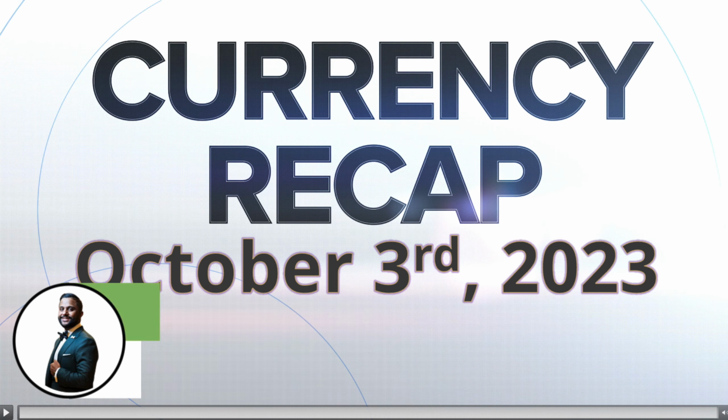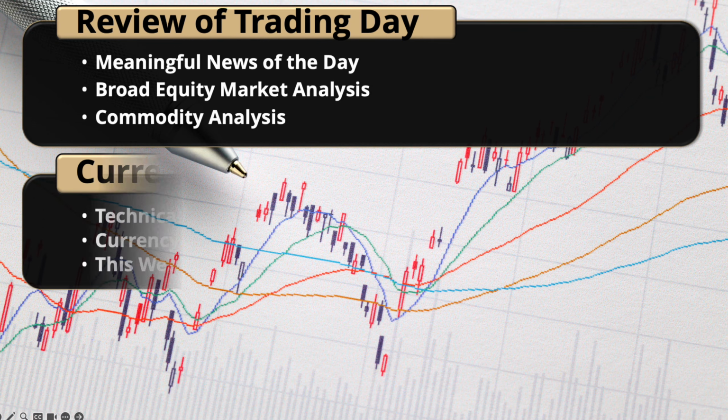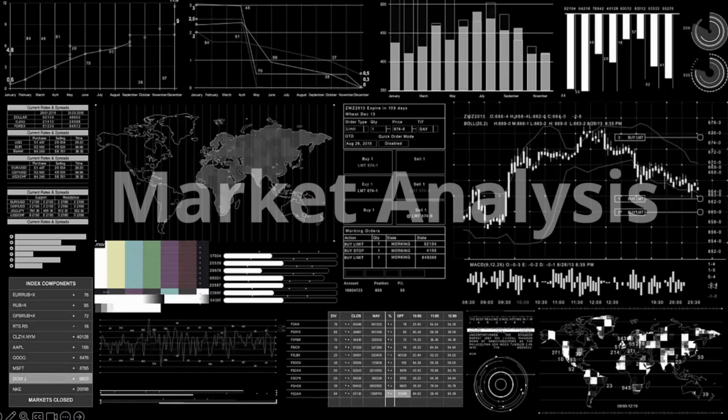There's a lot to cover as we are getting a lot of movement in the markets, which is again a good thing. Let's take a look at what's really happening in the markets, do our top-down analysis, take a look at currency baskets, and then talk about the possible setups that we're looking for in the upcoming 24 hours. So let's get on to it.